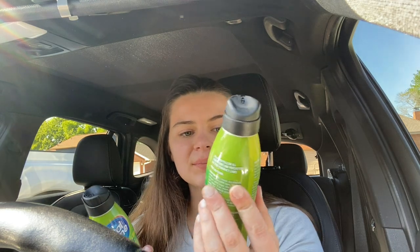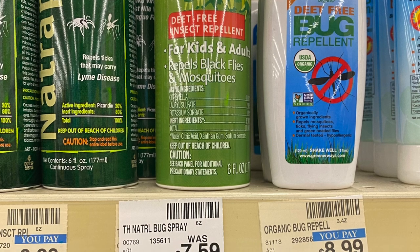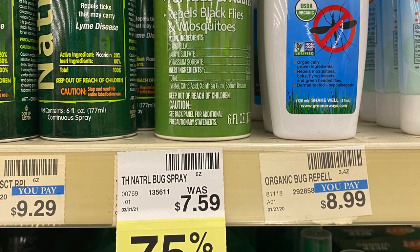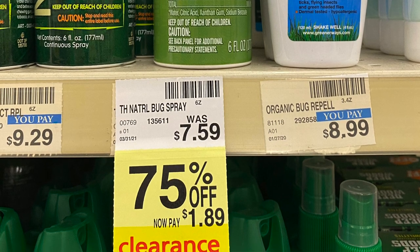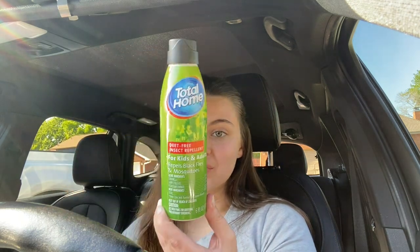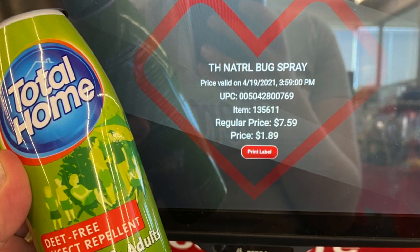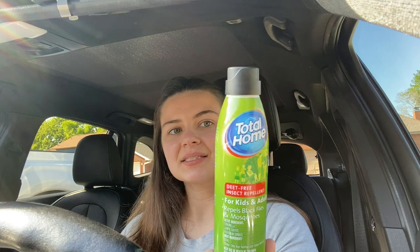And then this is the last item I have, this Total Home Bug Spray. This was $1.89, I believe. I just figured, for the summer, we're always going to need some. Oh, it's so sunny. We're always going to need some bug spray. So it's for adult and kids, for $1.89, a pretty great price, especially when I'm paying with Extra Bucks and things like that.